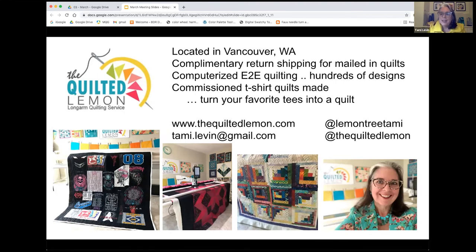So I'm located in the Fleetwood neighborhood of Vancouver. I believe I'm near Erin, and I do long arm quilting. I have a computerized machine. I do edge to edge quilting. And one of the things I love to do is to work closely with my clients and pick out what the best pattern would be to work with your quilt. I used to be a swim art designer, so I'm trained in art and design. So I like to use that.